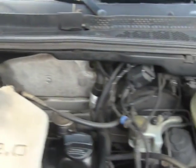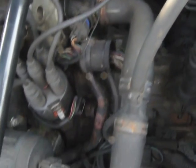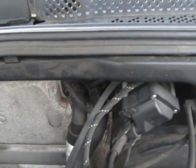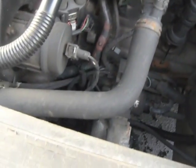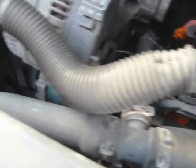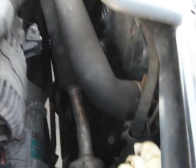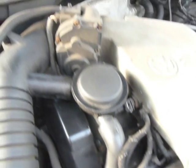There is no visible leak that the eye can see from the top of the engine compartment. None of the hoses, all of the hoses have been replaced. Heater hoses are all new. Radiator hoses, no indication of a leak anywhere. The hoses are attached to the radiator. Nothing visible.